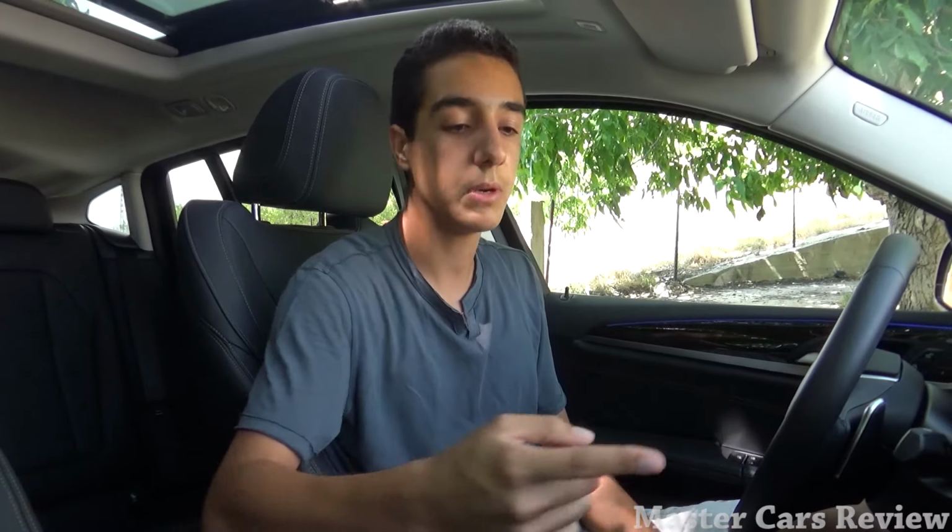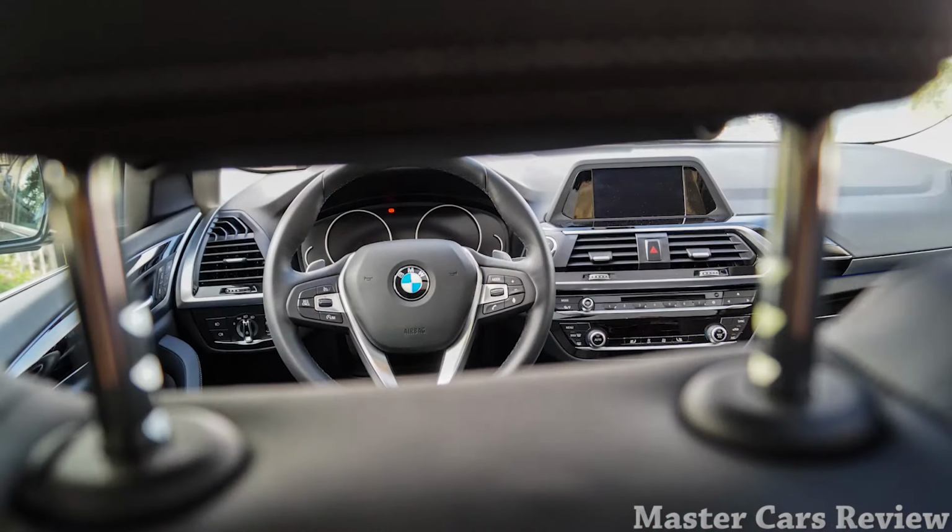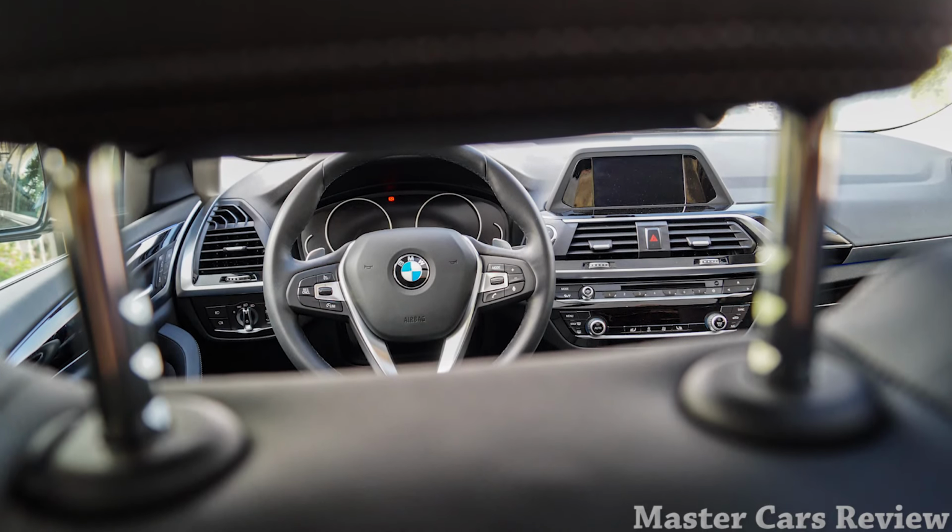And you can put shortcut buttons right here. So, for example, I want to change the ambient lighting. I preset it on number 7, so it directly pops up and you can change whatever you want. So that's a neat feature. Now let's go ahead and check out more of the interior.